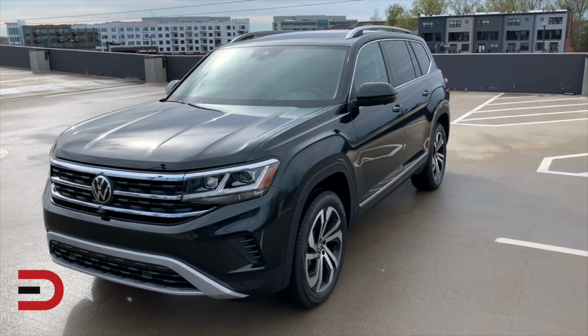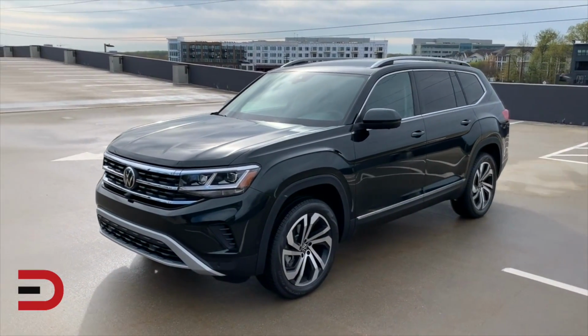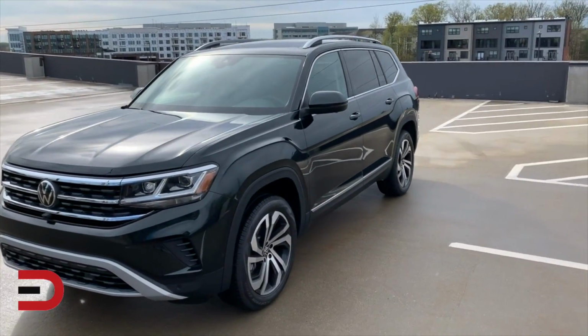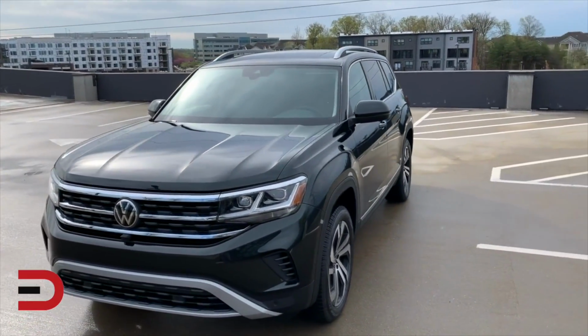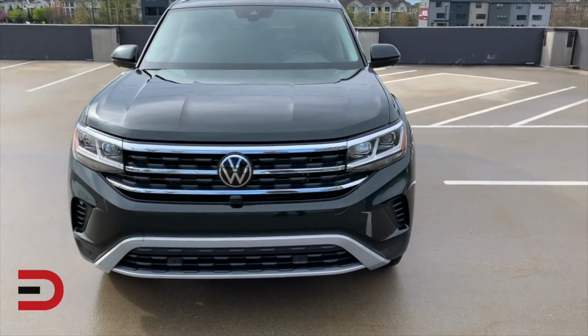Okay, so let's start a little bit on the exterior of the car. Now you will notice that probably most of the sheet metal of this car is carryover from the existing Atlas, but the entire front end of the car has received a complete makeover. And you will recognize that some of these bits and pieces are also evident and found on our Cross Sport.